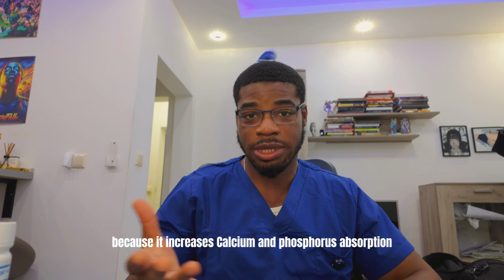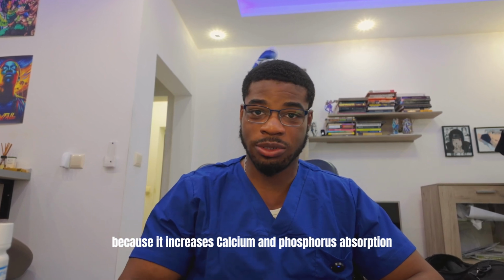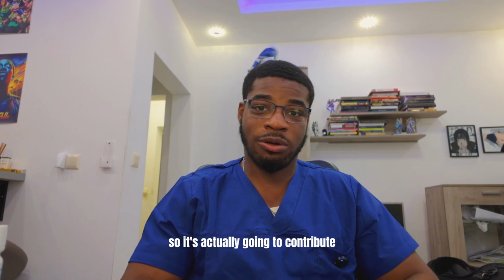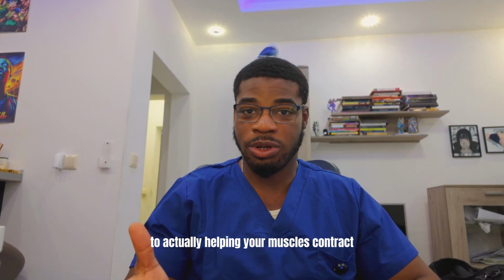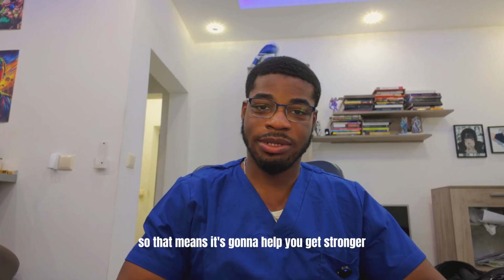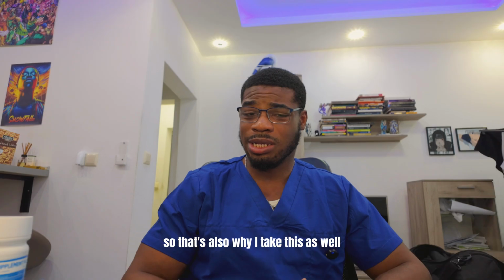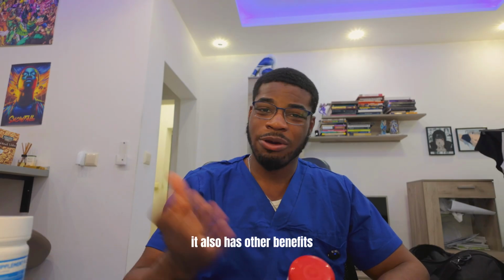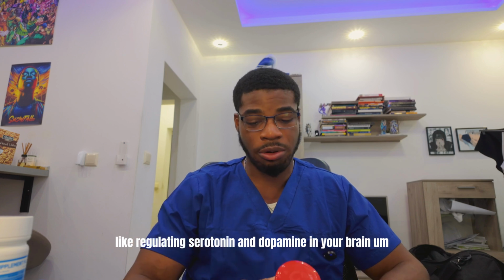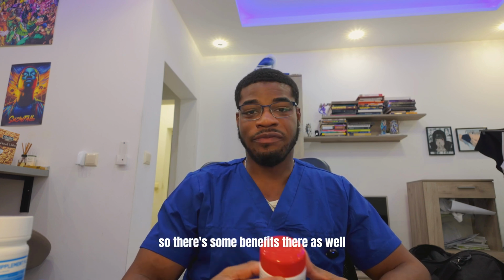And because it increases calcium and phosphate absorption, guess what calcium is used for? Your muscles. So it's actually going to contribute to actually helping your muscles contract. You need calcium to contract your muscles, so that means it's going to help you get stronger. So that's also why I take this as well. It also has other benefits like regulating serotonin and dopamine in your brain, so there's some benefits there as well.